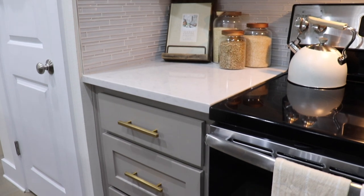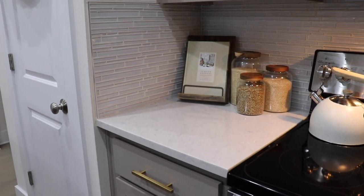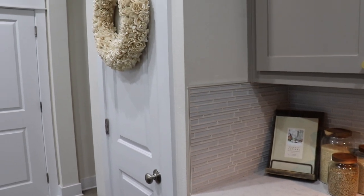I always have a wreath on my pantry door, and I really love this one because it's very season neutral, so I usually have it out during the spring and summer months.